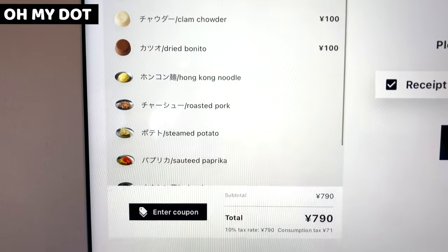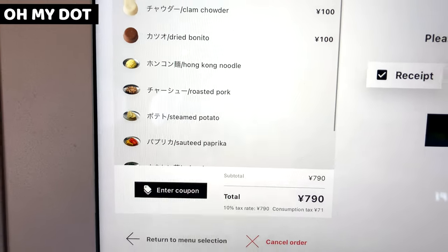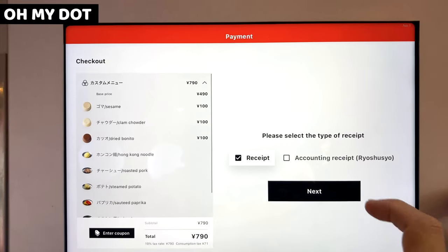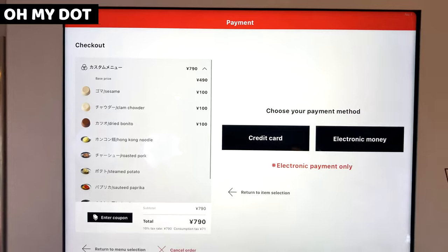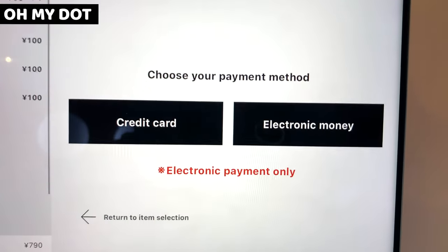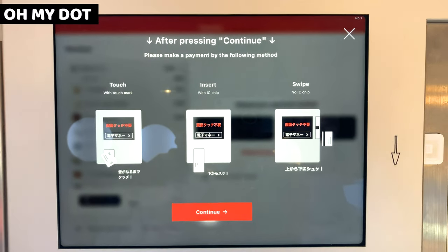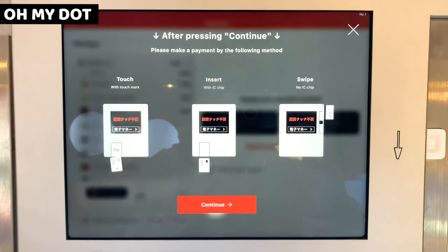These are my custom soup noodles. The price is 790 yen. This is very reasonable. Okay, tap next. And we cannot use cash, so we have to use a credit card or electronic money. I take a credit card. After this, we're gonna finish payment and we're gonna get our noodles.